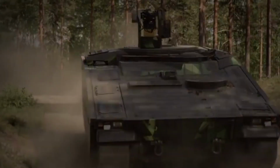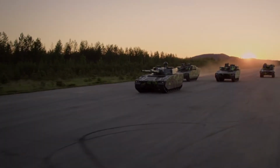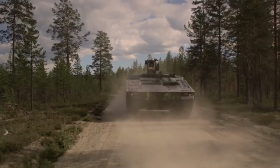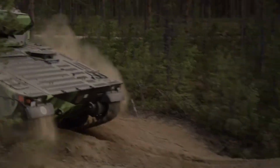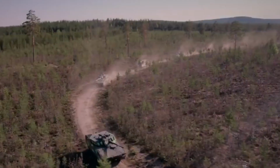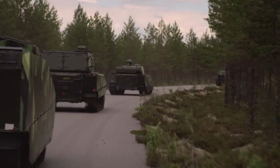The BAE Systems CV-90 infantry fighting vehicle is a highly versatile platform designed to support both vehicles and infantry with formidable firepower in nearly any environment. Despite weighing 35 tons, its powerful engine enables it to reach speeds of up to 70 kilometers per hour over rough terrain. Armed with 30 to 40 millimeter cannons and rocket launchers, it poses a serious threat even to tanks.